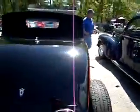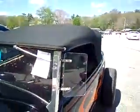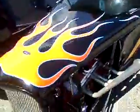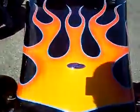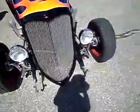Alright, now this is a Pontiac right here. I'm going to go look. I think it's a Ford. 1933 Ford Roadster. Awesome. Perfect flames on this car. This is awesome.